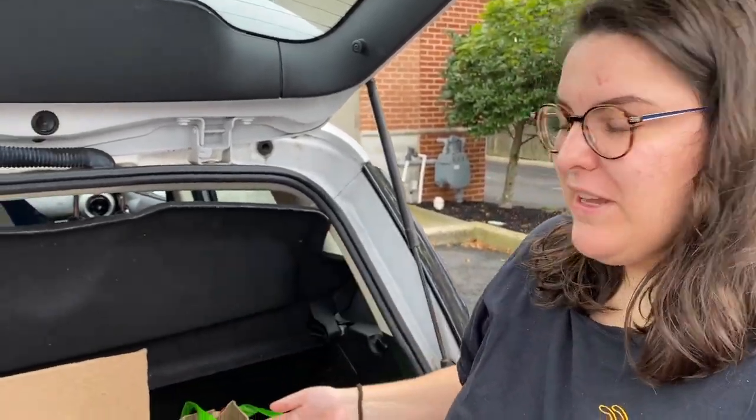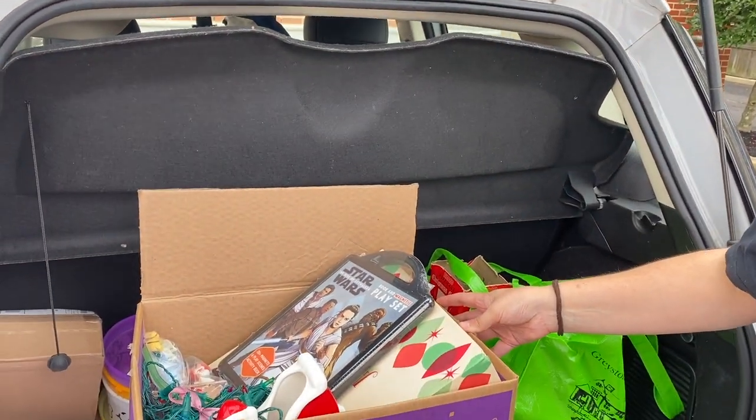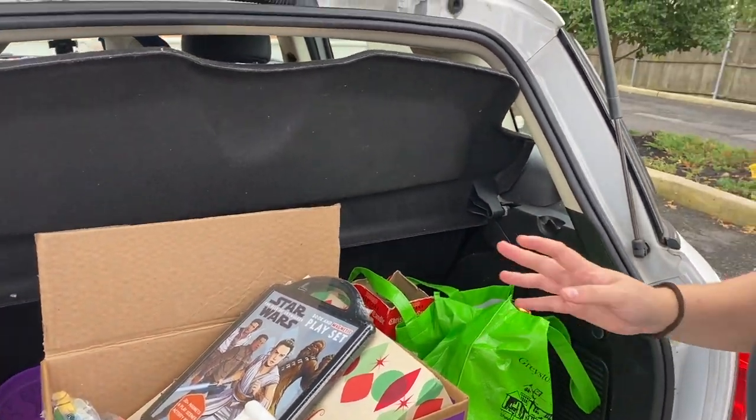This rummage sale was like an estate sale. There was so much and the things were so cheap. So we just filled a box and figured out what the pricing was after the fact.